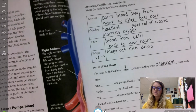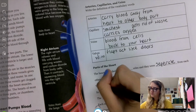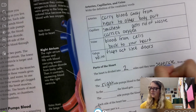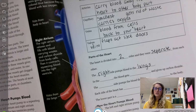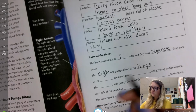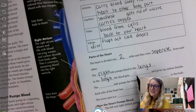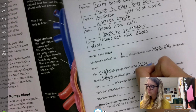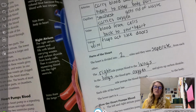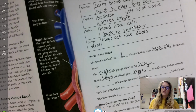The right side is the one that we'll talk about first. So the right side pumps blood to the lungs. And that's really important because without your lungs, you wouldn't be able to breathe. And then in the lungs, once your blood gets to the lungs, the blood gets oxygen and gives up carbon dioxide, because your body doesn't need carbon dioxide in it, but it needs the oxygen. So it gets oxygen and the carbon dioxide moves out of your body.